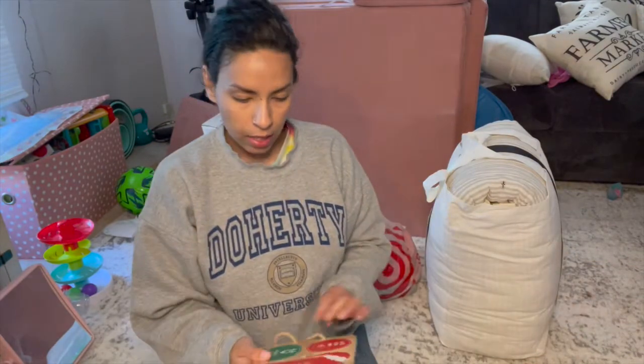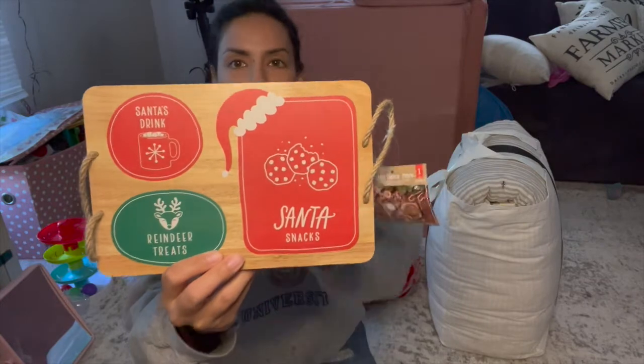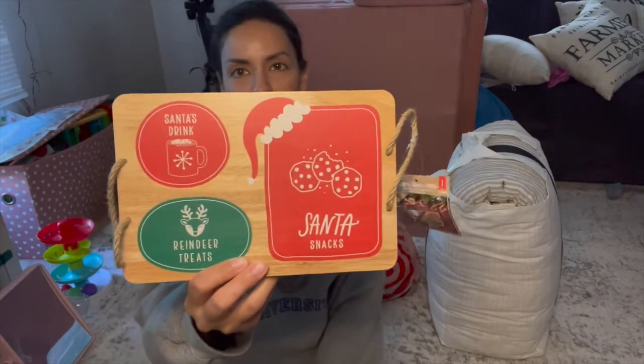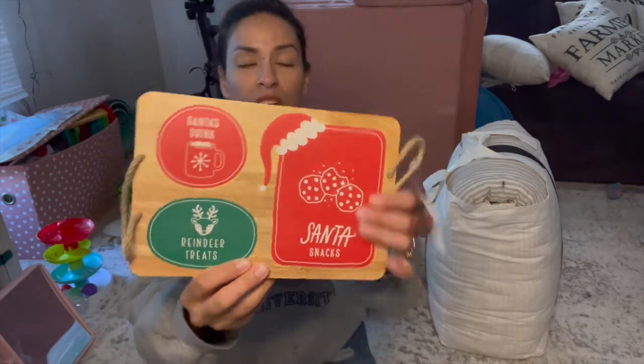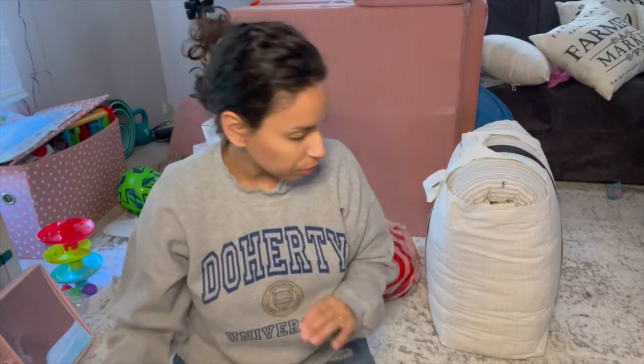And then I got this tray for the kids just to put out Santa's treat and stuff on Christmas night, which I thought was cute. It's so nice. It's a great quality and it was $3. Like you cannot go wrong.